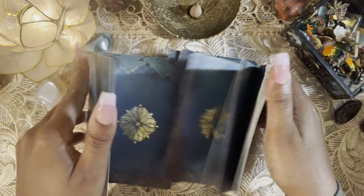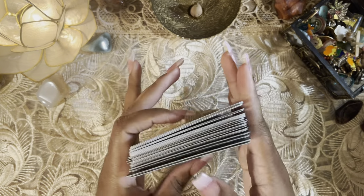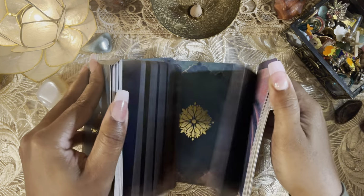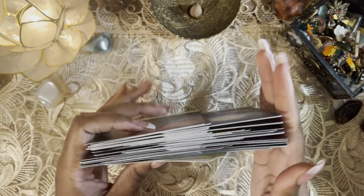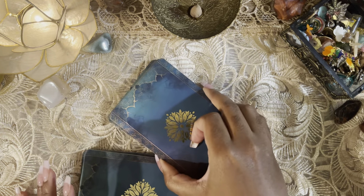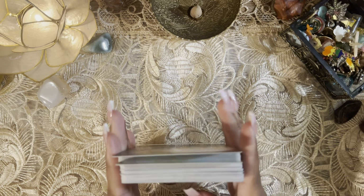So let's see. What is our message, please, Spirit, for December 2023? The message that we need to know and hear to help get us through December 2023. What is our message, please. All right, guys, I'm going to cut the deck, and then we will go ahead and just get one card off the top here. That's the way to do it.